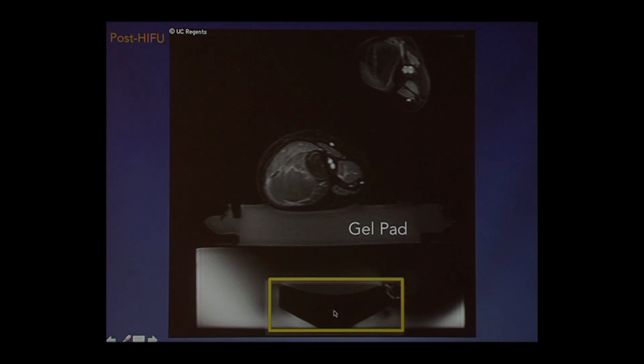We use a gel pad with almost all of these treatments. That allows us to have good coupling of sound between the device and the patient. And then here's his tumor within his thigh. Okay, but you'll notice something very different already immediately following the treatment. So this is just in the 5 to 10 minutes after we did the HIFU treatment.